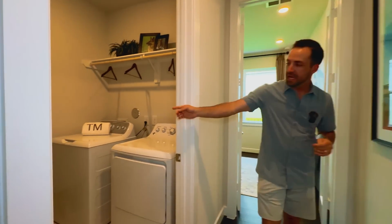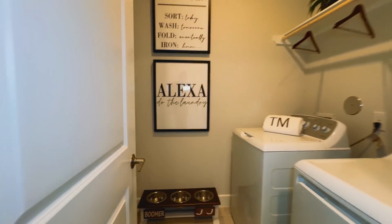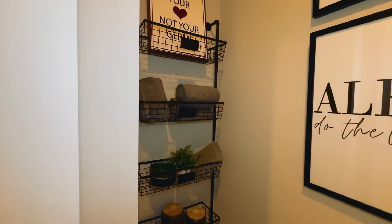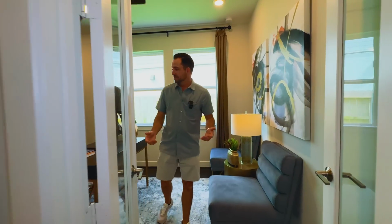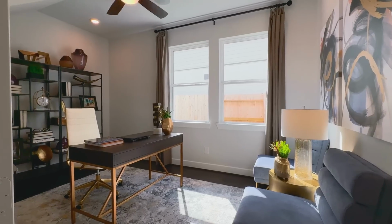Now coming down this hallway, you're gonna have your laundry room. It's pretty good size, and if you peek around that corner, there's actually a little recessed area with even more storage, which I like. I don't like when these laundry rooms are super tight, especially in a 3,000 square foot home. Now, they have this option for an office, so I love the double glass doors.